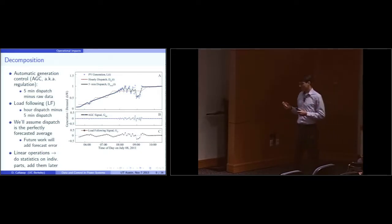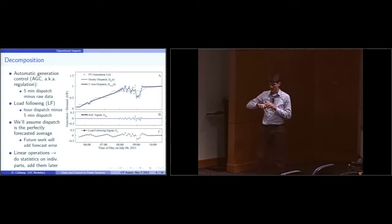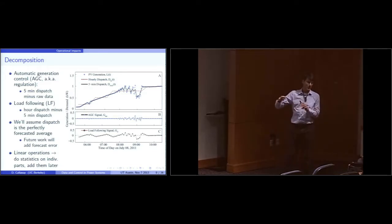The reason that we did that is that we wanted to just understand the underlying PV production process without having to make any assumptions about the kind of forecast models that people are using. But it's something that we're actively doing right now, to build forecast error on top of that. But you can see that there's still plenty of variability, in the difference between the actual signal and the 5-minute average, or the 5-minute average and the 1-hour average.